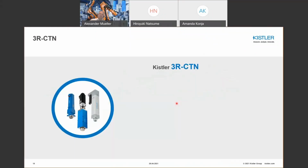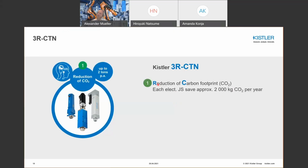Now we have something we call 3R CTN. It looks a little bit like mathematics, but I want to explain what it is. The first R is for reduction of carbon footprint. This means you have an advantage using our technology and our systems to do something good for the environment and to reduce the carbon footprint because you save electrical energy.